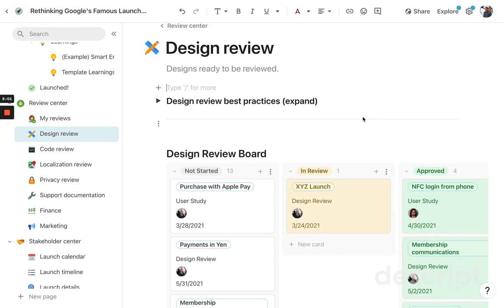Again, this could be more sophisticated. You could imagine tagging launches with the particular audience in mind, and someone coming in here and just viewing those launches that are tagged with creator or viewer as an example. Next, let me hop into a slightly different view, which is that of the stakeholder.